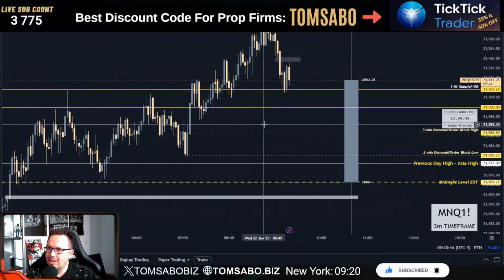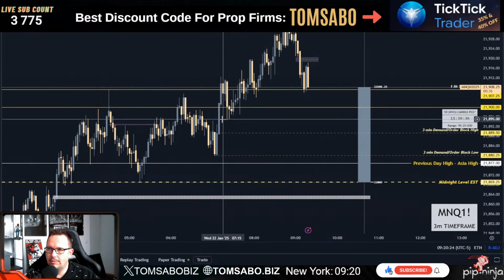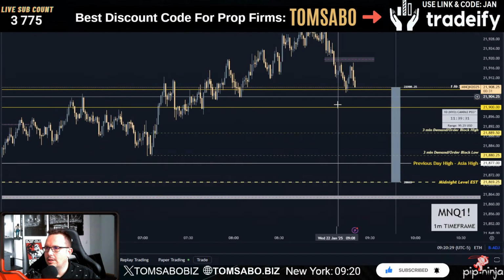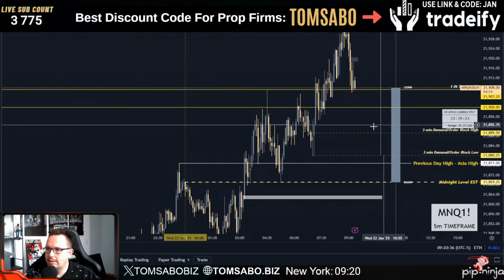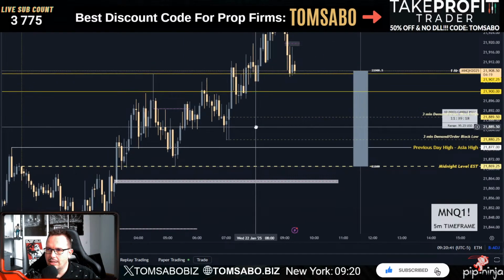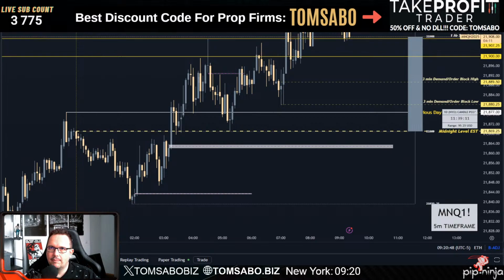Look at the 3-minute chart. Usually I'm not looking at the 3-minute chart, but I just love this level here. Beautiful, beautiful 3-minute candles. So I would really love to return down there and take out that demand area, or at least test it. Other than that, I don't see anything significant. Maybe down here.